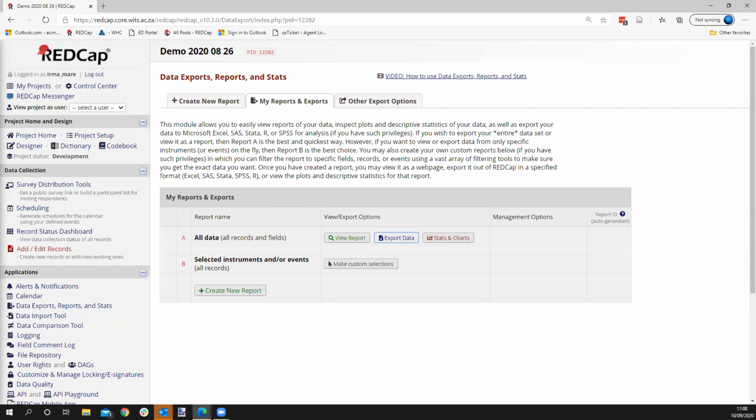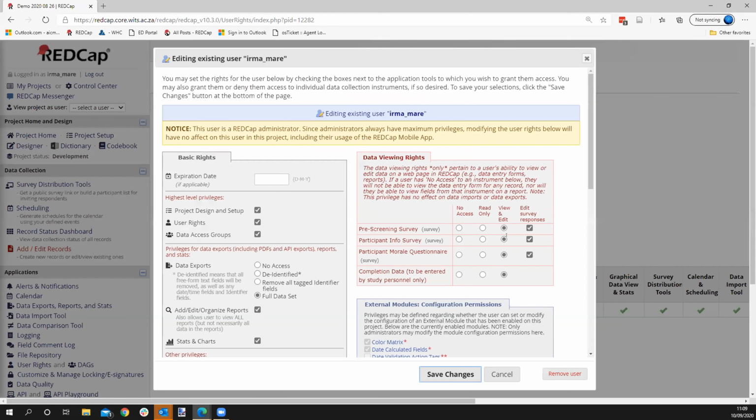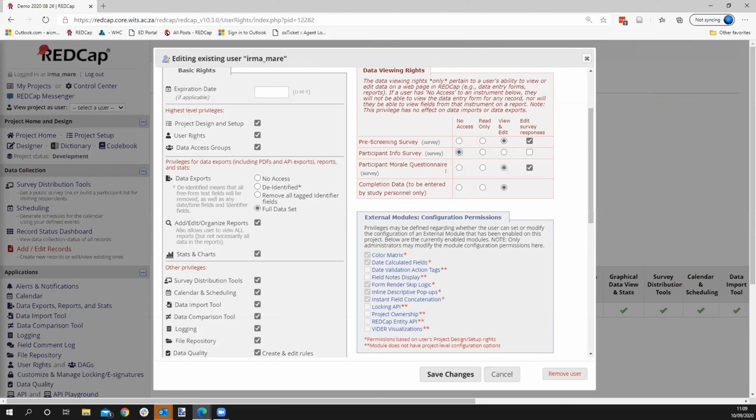So I just want to say what we do generally with our data is we keep all of the identifiers on a separate instrument, and they are clearly labeled as identifiers. But in terms of user access, you can actually define user access per instrument. So what we do is I just don't give people who don't have the rights to access the identifiers access. I just list them as Irma's showing there as no access. So in that way, we can actually customize who can see any of the data, even live on the database, without having to do the exports.